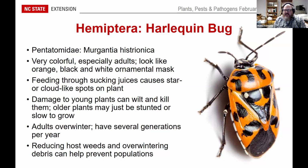Now, another sucking insect that is a specific pest to brassicas is the harlequin bug. This is technically a stink bug. It's a type of stink bug called Murgantia histrionica, which I always really liked that scientific name for some reason. It's very colorful, especially the adults. They look like an orange, black, and white ornamental mask. So very distinct, of course, because there aren't many stink bugs around here that are those colors, and it's really the most common one, and basically the main one that's going to be on these types of mustard crops.